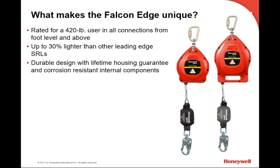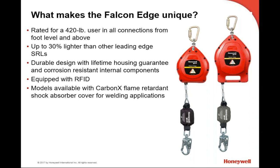Equipped with RFID. And we also have models that come with the Carbon X flame retardant shock absorber. And these are used for welding applications. So there's an image of the shock pack cover. And then our Mighty Light leading edge self-retracting lifeline.